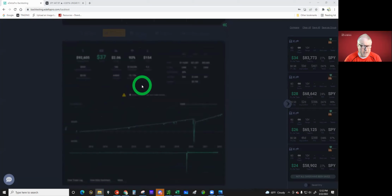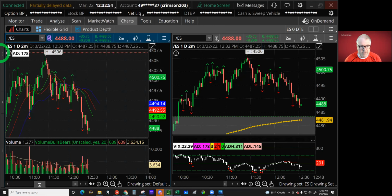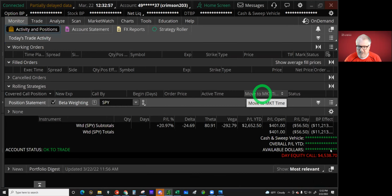Now, I tried 7 days to expiration with the 65%, 14 days to expiration, 21, cutting it off, closing the trade, and it did not improve the results. So it basically said, you're better off holding them to expiration and just letting the trade go, or taking it at 65% profitability for the overall trade. And that's really easy to see on the platform, isn't it? So when you go to the platform, you go to your monitor tab, and day equity call, unbelievable.